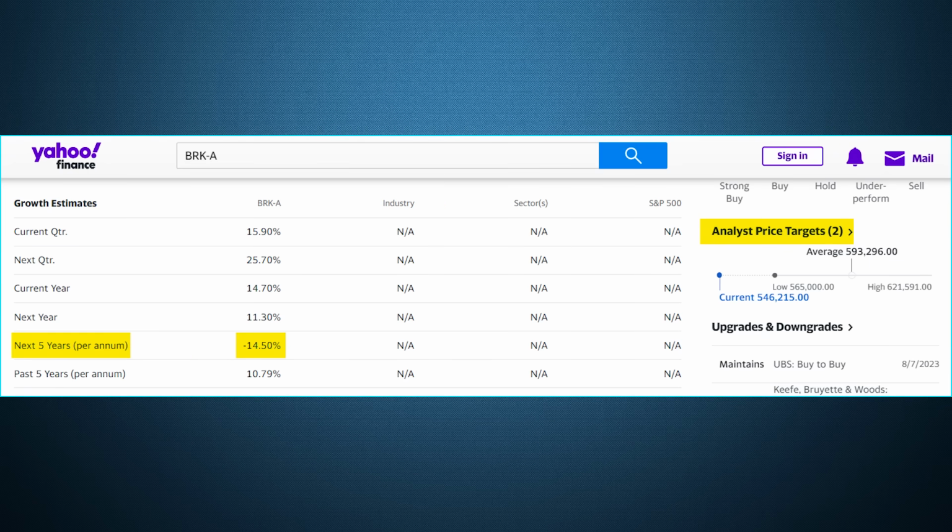I have no idea why. I mean, you would think that with a giant company like this, it would get much more coverage, but there's only 2 analysts on Yahoo Finance who seem to think EPS will shrink by an average of 15% per year over the next 5 years.